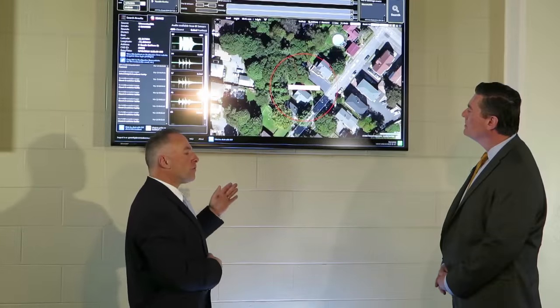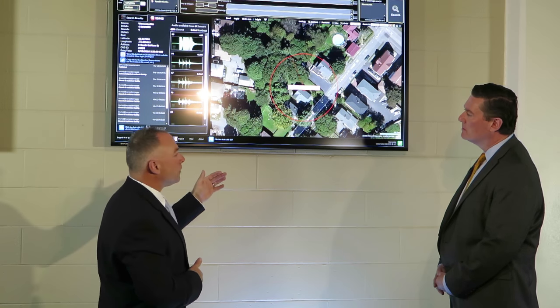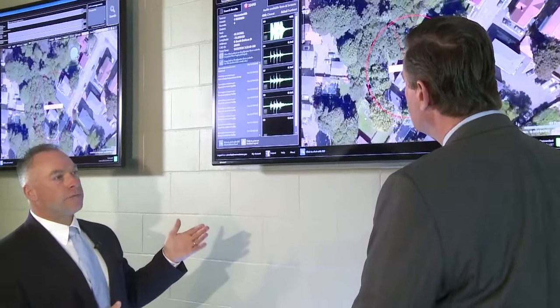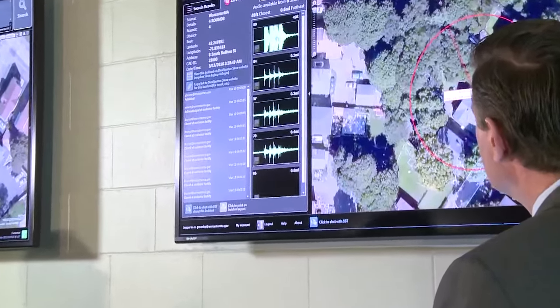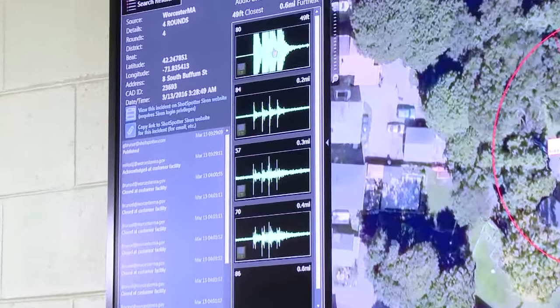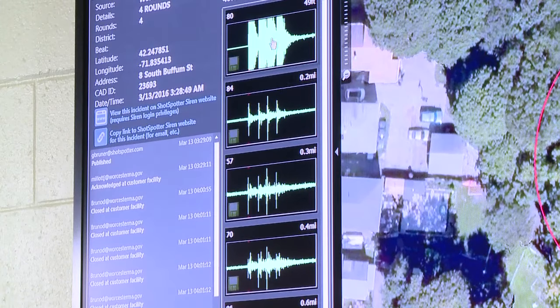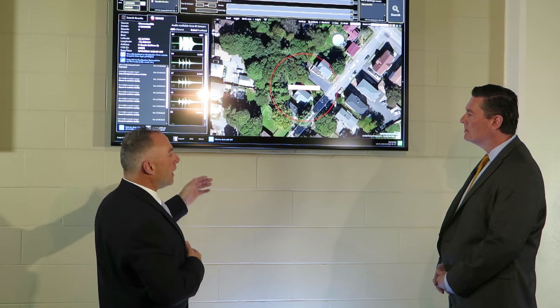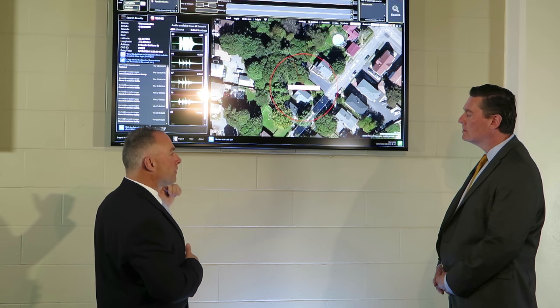Now you get this call, it's 2 o'clock in the morning, comes into you, you listen to this, you know you're going to a gunshot, it's not a car backfire. So that gives you more in the area of tactical response on how you're going to do it. You could call your partner and say, you take this street, I'm going to take this street.